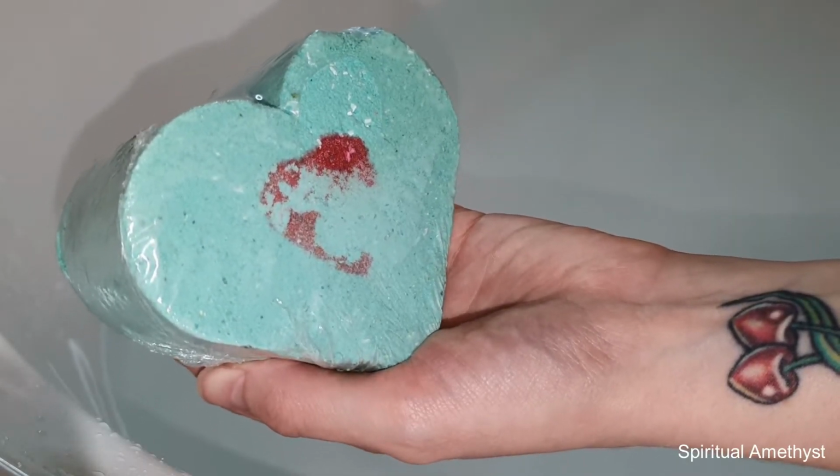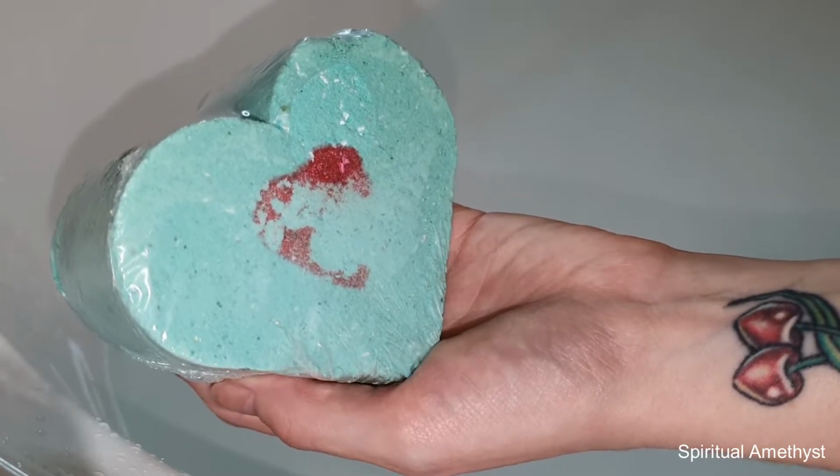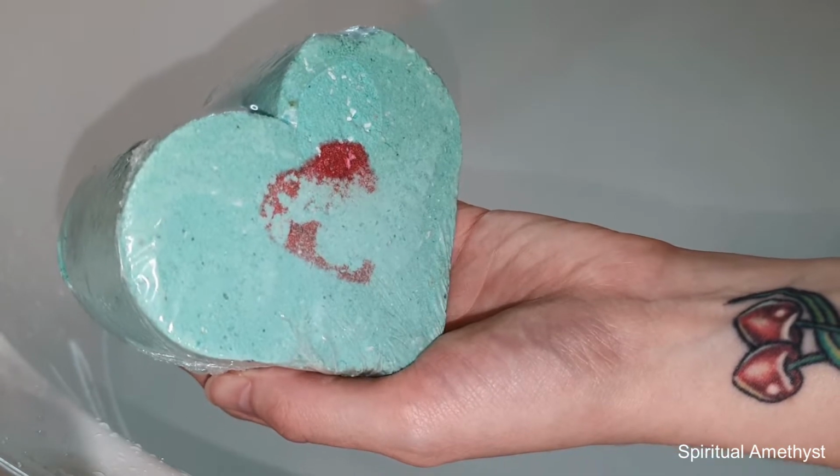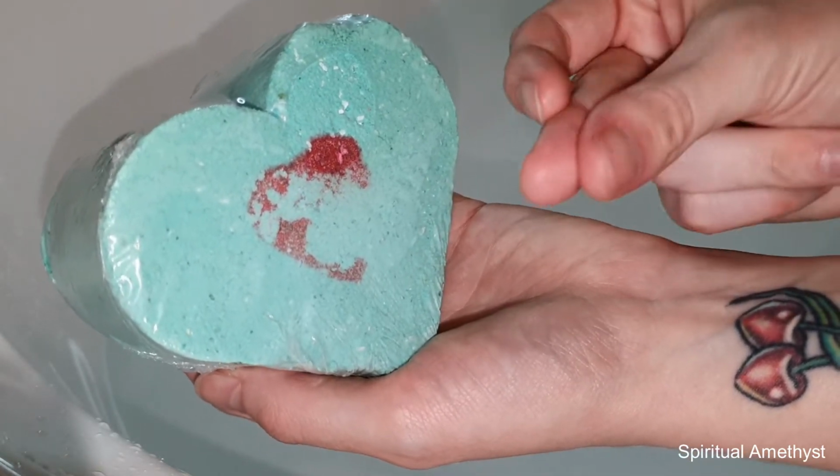So today I'm going to be doing a ring reveal from out of the Grinch-MAS Bath Bomb by Pearl Bath Bombs. The scent of this bath bomb is sugar cookies, and so now without further ado, I'm just going to get this little guy right into the tub.